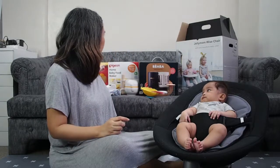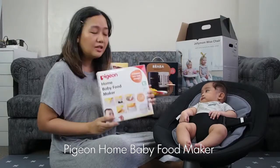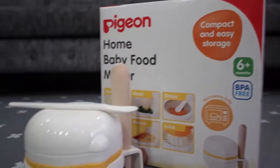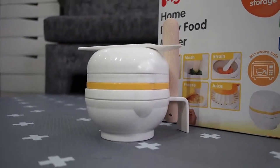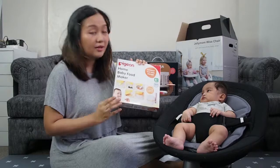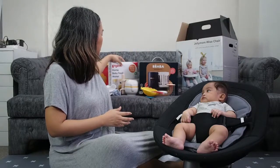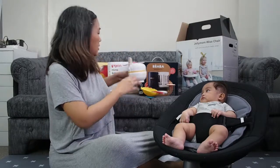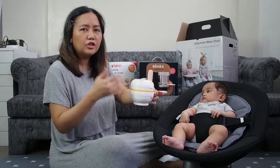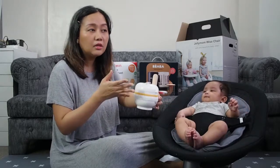Then next, for preparation, there's also the Pigeon Home Baby Food Maker. This one was gifted to us, and I think we're going to use it when we travel or are on the go, like if we visit Lola, Lolo, the grandparents, and the titas, titos. But I'm going to get back to you on whether this is actually efficient for that purpose. So this is what it looks like. It's a very nifty tool that stacks, and it's a masher, grinder, grater, feeding. It's basically all in one.